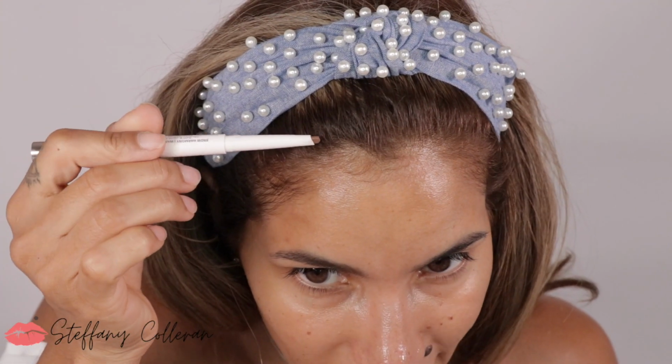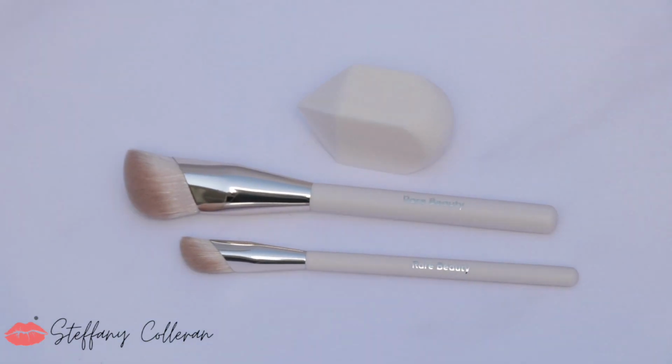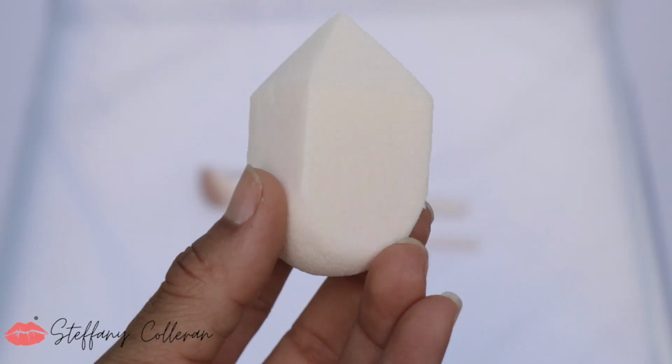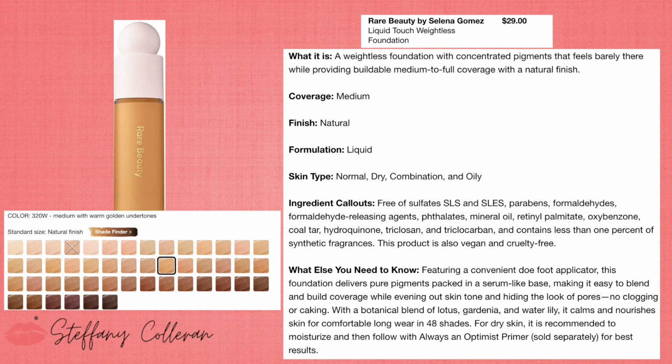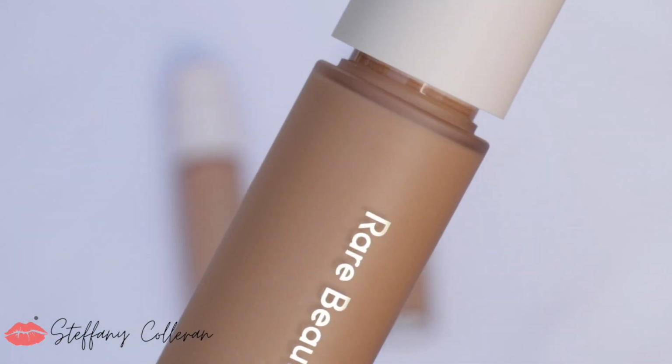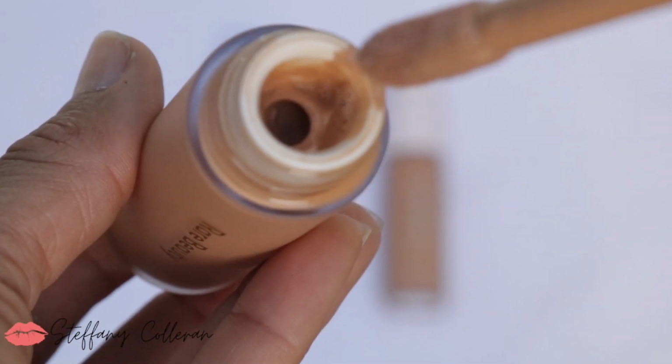So that's how my brow looks from this end. With this end, it might actually match my hair the best. First one that I'm going to be trying is the Liquid Touch Multitasking Makeup Sponge, on this side of the face, and the foundation I'm using is the Liquid Touch Weightless Foundation in the shade 320.